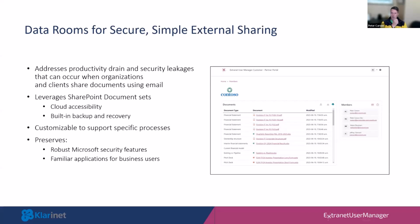We actually have a partner company we're going to be doing some sessions with that has a different product that's specific to that, to say, hey, we want to build tight connections between those two tenants. But you could do it with our Extranet User Manager as well: pick one tenant as your primary and invite guests in from the other organization and allow them to collaborate.